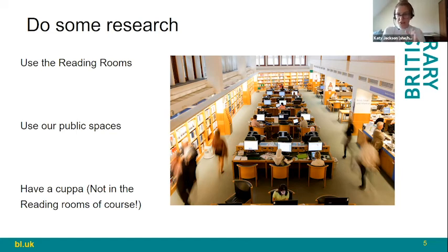And then of course you can have a cuppa, and of course I have to stipulate you can't take your cup of tea into the reading rooms, otherwise my colleagues in the curatorial teams and the front of house teams and our reading rooms teams would get very upset at me. But I'm told that we have some of the best coffee in Camden. I don't drink coffee, so I don't know. But yes, you can come into the library, you can have a cup of tea, you can sit and chat. The library belongs to the public, so it's a public space for you to come in and enjoy and make the most of.